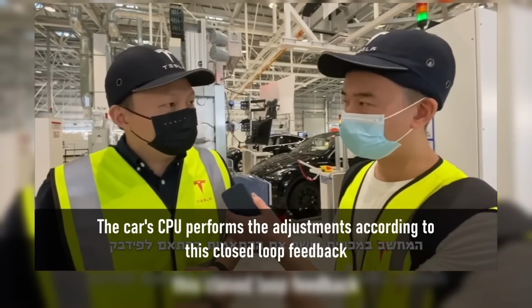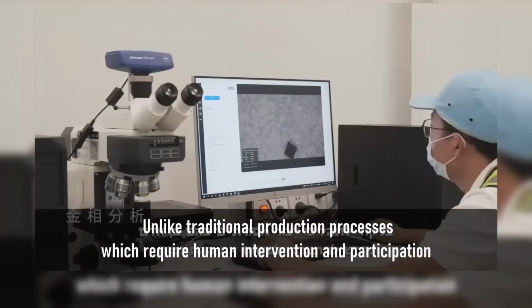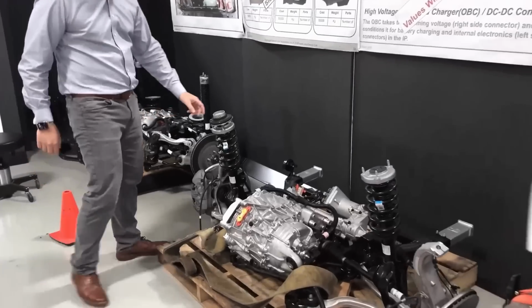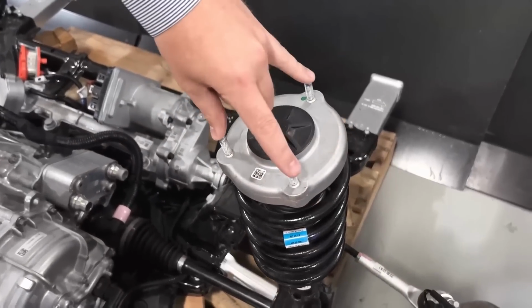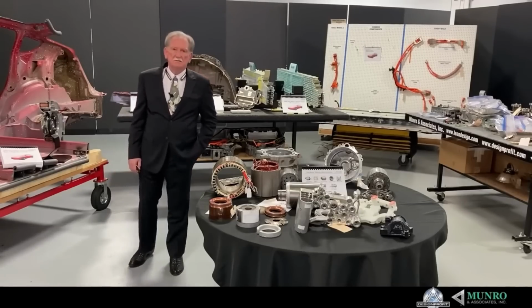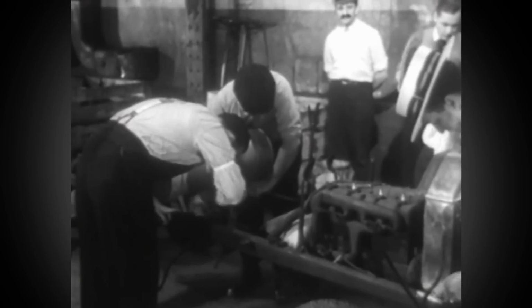Looking from the other end, teardown titan Sandy Munro is awed by what he describes as Tesla introducing change at the speed of thought, faster than any other OEM. We're looking at nothing short of advancement after advancement after advancement. Nobody I've ever heard of could make 13 changes in less than 3 months. This is like staggering. How do they do that? To highlight how Tesla is more like the early Ford than current-day OEMs, consider this.